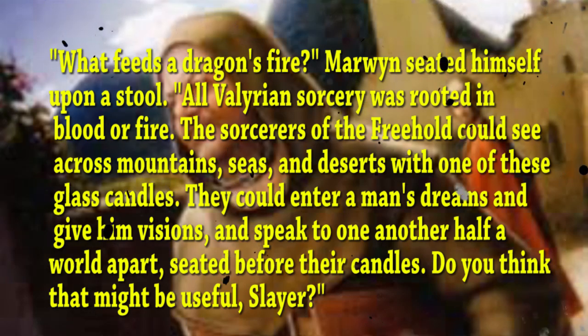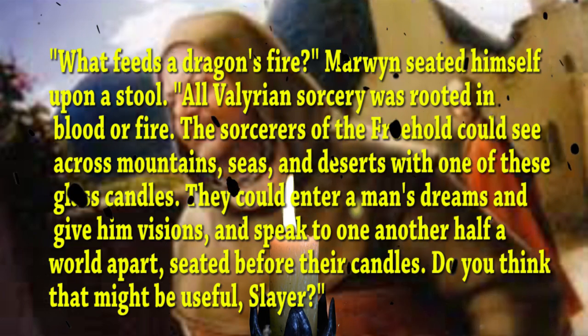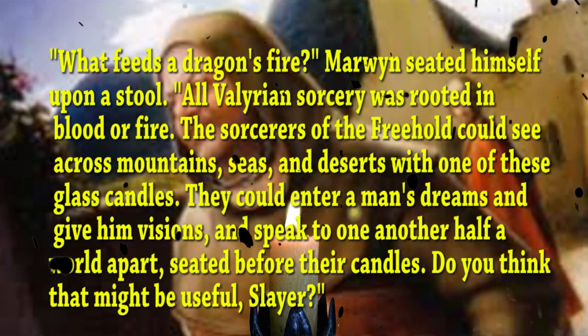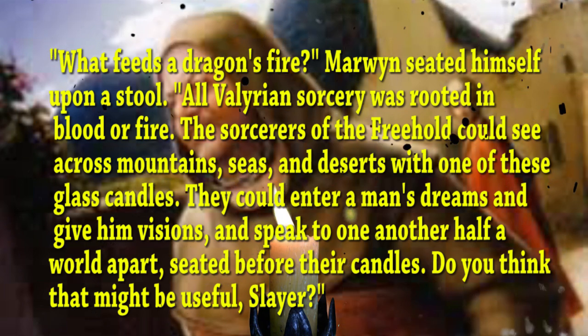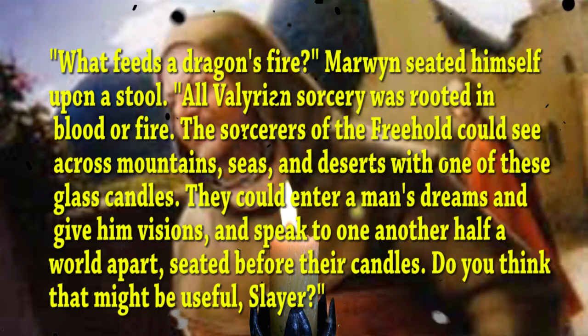Marwyn says specifically, the sorcerers of the Freehold could see across mountains, seas, and deserts with one of these glass candles. They could enter a man's dreams and give him visions, and speak to one another half a world apart, seated before their candles. So it seems that if we're taking Marwyn's word for this, and we have no one else to go on in this book, that in order to communicate to each other, there must be two glass candles. A person can't just talk to somebody without another glass candle unless it's in their dreams.